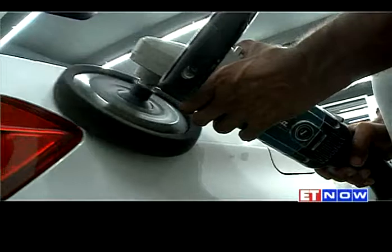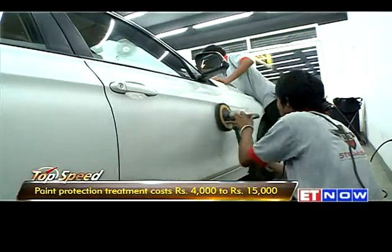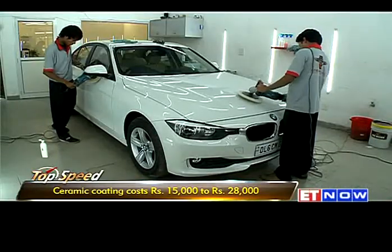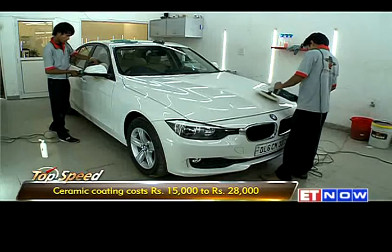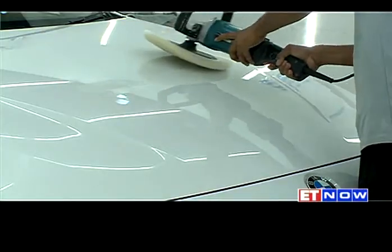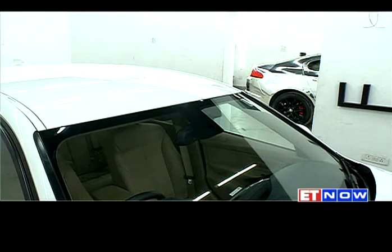They say the beauty comes at a price. The paint sealant starts from 4,000 rupees, goes up to 15,000, whereas the OptiCoat starts from 15,000, goes up to 28,000. The permanent ceramic coating works absolutely fine and will, of course, enhance the shine and the look of your car wherever you go. This is awesome, but something's just caught my eye. I didn't know you guys do chrome plating. Is that chrome plated Jag?